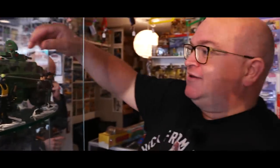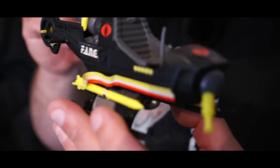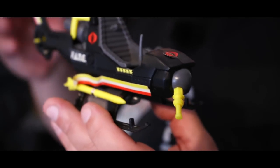What I have noticed in here, I've got the Fang helicopter. This is the kind of toy that you got instead of, maybe you had enough money for a figure, maybe you had slightly more. And if you had slightly more, you could buy yourself a mini rig or you could buy yourself one of these.